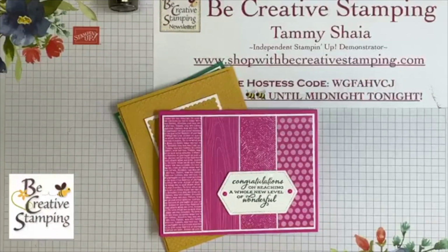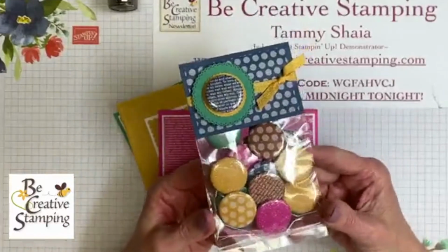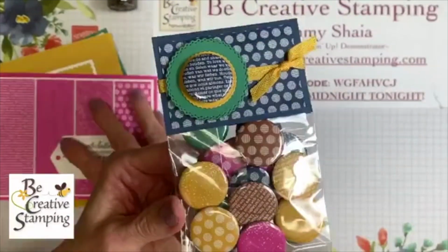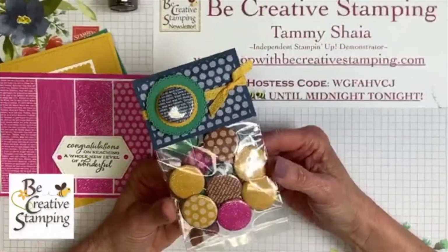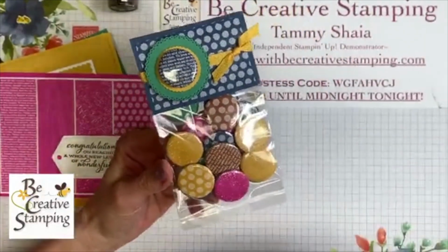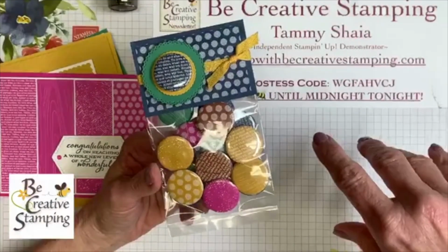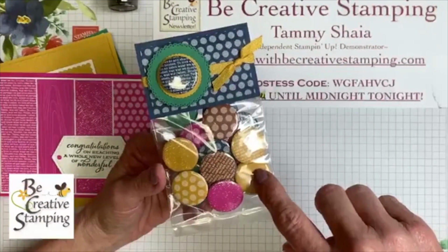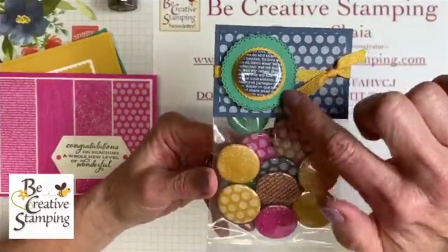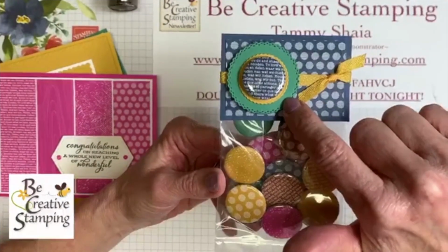Okay, so I got this. Thank you, Carol. I got this really fun 1-inch badge maker. I know you all have seen these. You can make badges with them. So I took the little 1-inch badges and I punched out our designer paper. This is all in color designer paper, and there are 20 of these in the bag, and this is 21. And you can see how I used those Tasteful Labels dies. I used both of them, both circles.